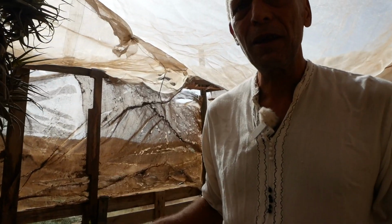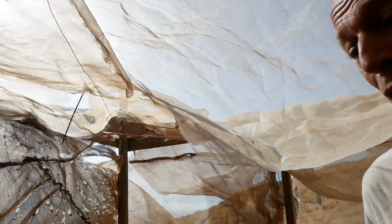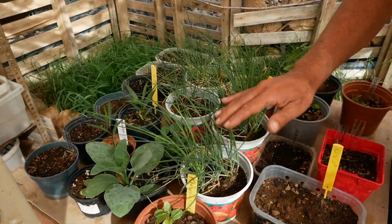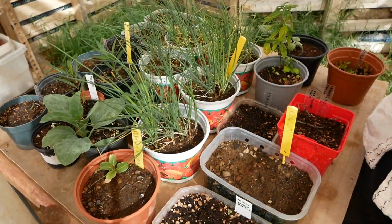Shading the ground, protecting the soil from becoming hot, so there is more condensation in the morning, less evaporation. The temperatures are lower and the water is kept in the soil until the plants can take it up with the roots, and later it evaporates through the leaves.